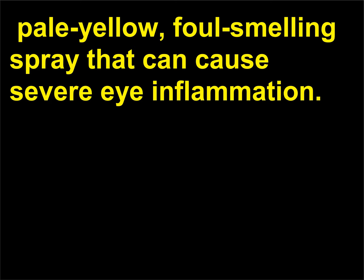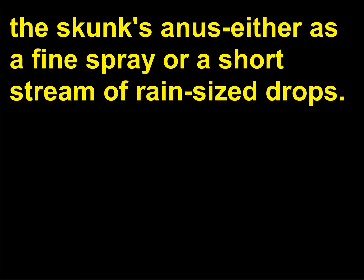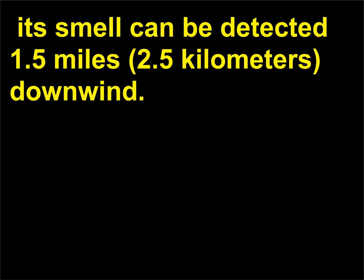This defensive weapon is discharged from two tiny nipples located just inside the skunk's anus, either as a fine spray or a short stream of rain-sized drops. Although the liquid's range is 6.5 to 10 feet, 2 to 3 meters, its smell can be detected 1.5 miles, 2.5 kilometers, downwind.